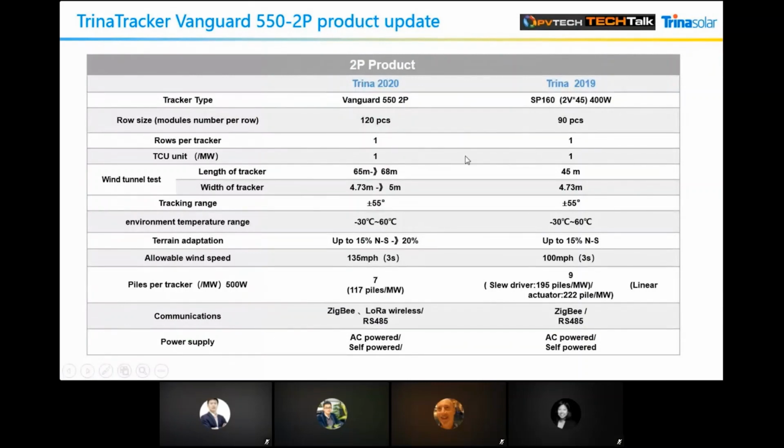Okay, and also the tracker length. Before it was 45 meters, and now it is nearly 70 meters. Okay, and also we have increased our tracker width, which is nearly 5 meters. So all these trackers have become longer and bigger to adapt to the new bigger module trend.